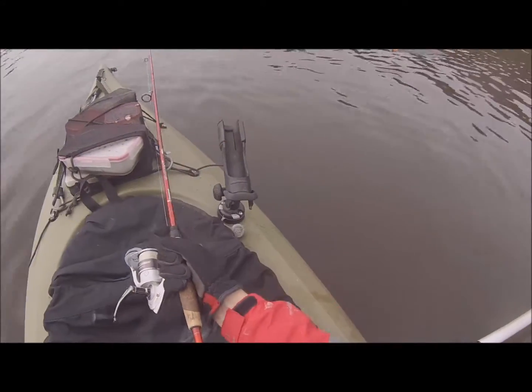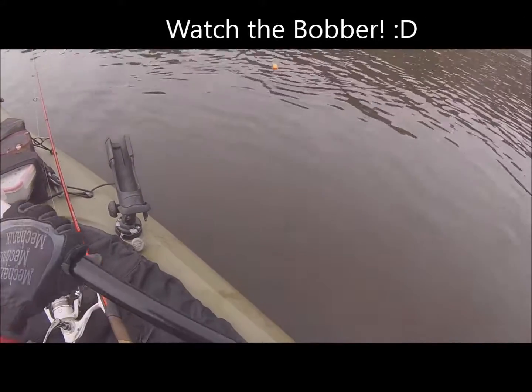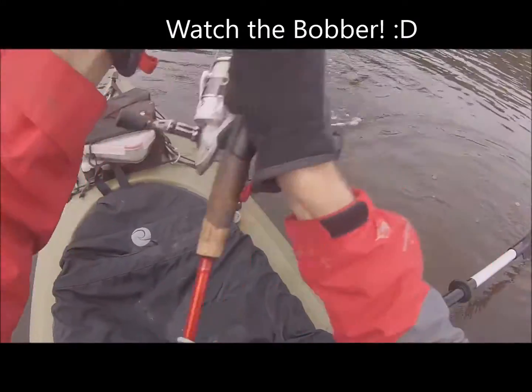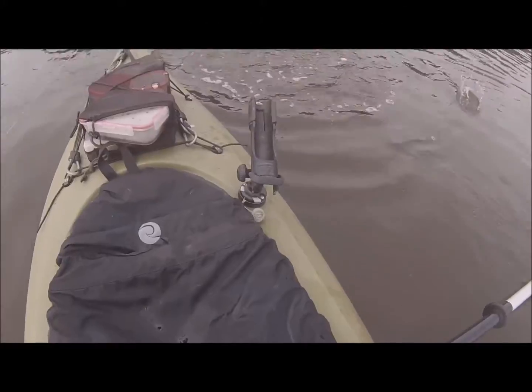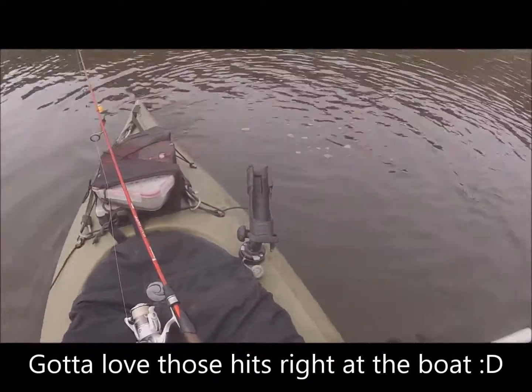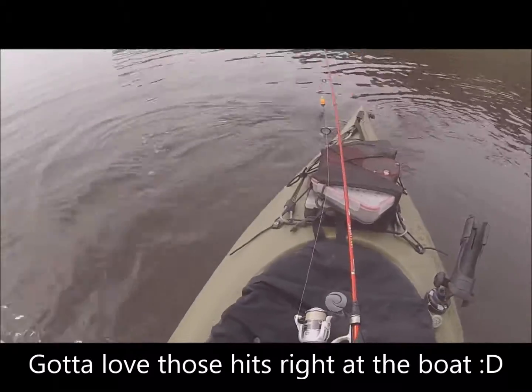These are big floats. Watch the float. Here we go. There he goes. Got him that time. He was a little too small. And if you've never fished trout before, let's see. A little too small anyway.